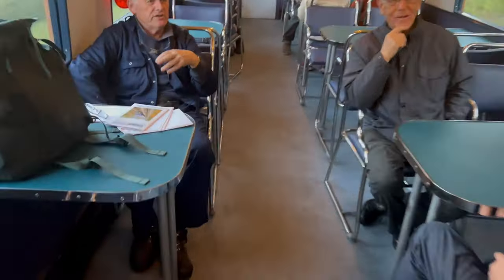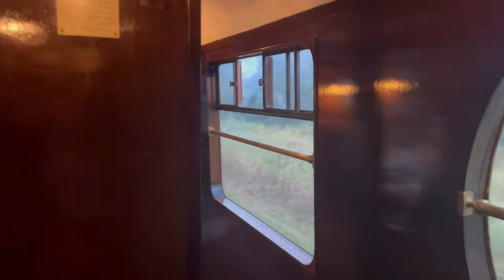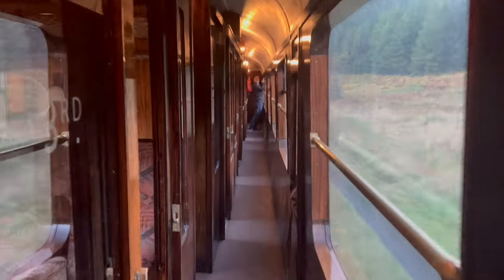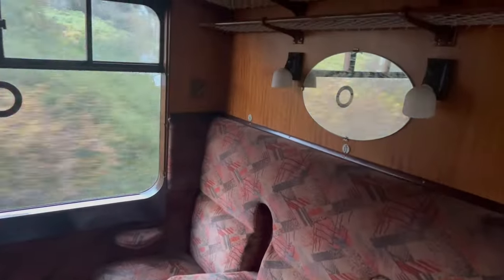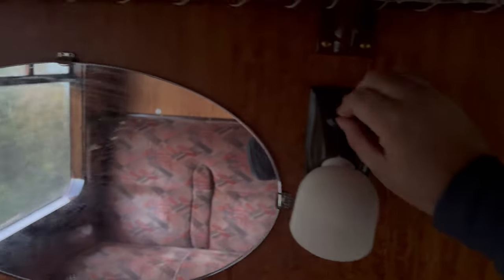Buffet car with the lights on. Let's go down here. Oh, it's lovely, isn't it? So he's probably shutting all the windows now. Oh, the lights aren't on in here. Oh, there we go. So we can switch them on, which he's probably switched them all off now.